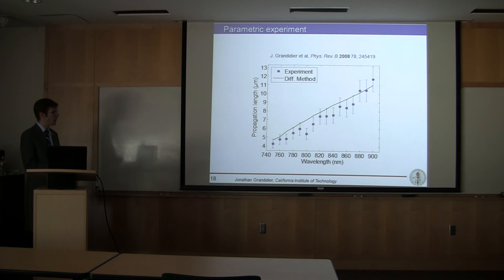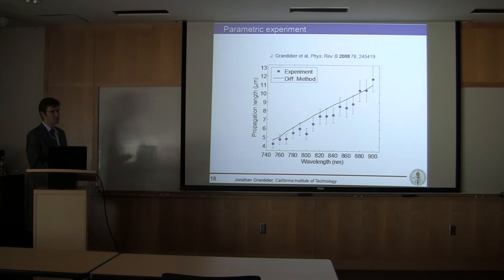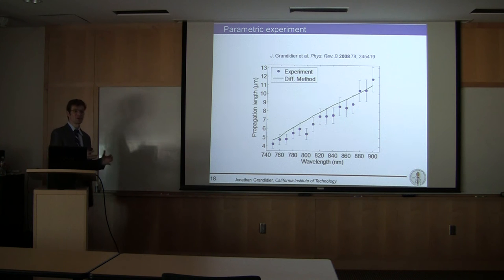And finally, I did a parametric analysis varying the excitation wavelength of the laser from 740 to 900 nanometer. While we were increasing the wavelength, the losses in the metal were decreasing, and we could show that the propagation length increased from about 4 micron at 750 nanometer to about 11 micron at 900 nanometer. Here we only show the propagation length, but while we increase the wavelength, we also decrease the confinement. So there is a trade-off to find between having a low propagation length and a high confinement.